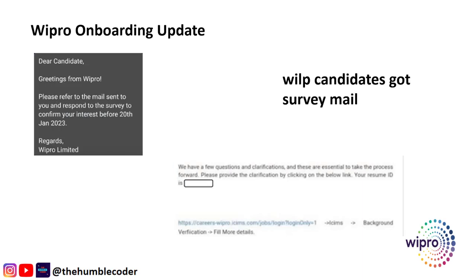Next is the survey mail. So I was talking about the survey mail which some candidates have got in the last weeks. In this kind of mail or text message, it was mentioned that, dear candidate, greetings from Wipro, please refer to the mail sent to you, respond to the survey to confirm your interest before 20th of January 2023.